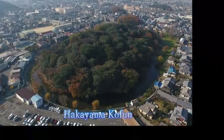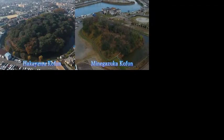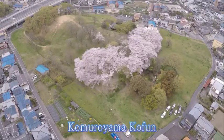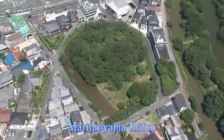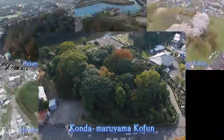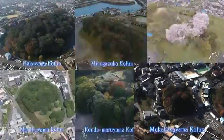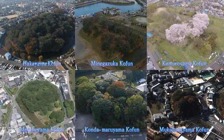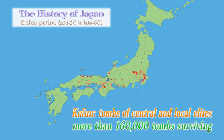The period between the mid-3rd century and the late 6th century in Japan is called the Kofun period, during which an ancient kingly power was in its formation process. Kofun are the burial mounds of kings and other elites in ancient Japan. More than 160,000 kofun were built across a wide area of the Japanese archipelago.